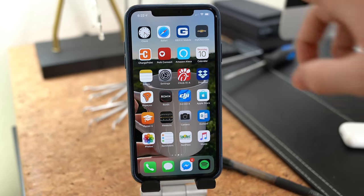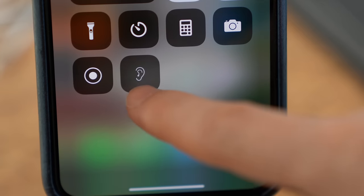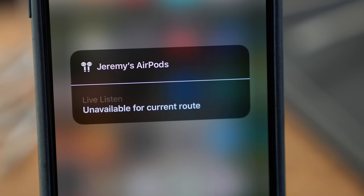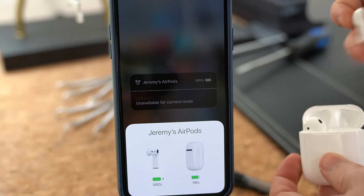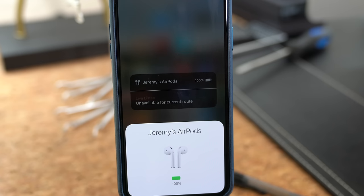So then it's there. You can swipe down from the top, and you can see that little ear. And all you gotta do is just tap it. And right now you can see it says Jeremy's AirPods, unavailable for current route, which I'm not really sure. That's weird wording, but whatever. So all you gotta do to activate this, you just open your AirPods, and then you can see your percentage right away. It pops up. And then once you put them in your ears, you should be able to start hearing it pretty much automatically.